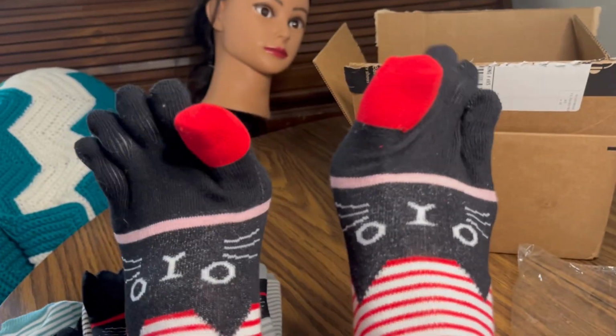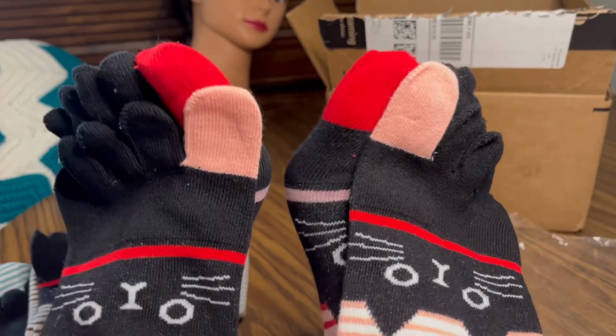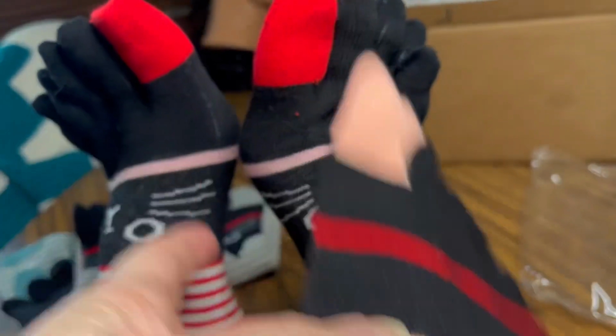And they're not really too thick, so they're perfect. My feet typically get hot, and these feel really nice. They're a very nice thickness. I could definitely wear these in place of a typical sock.